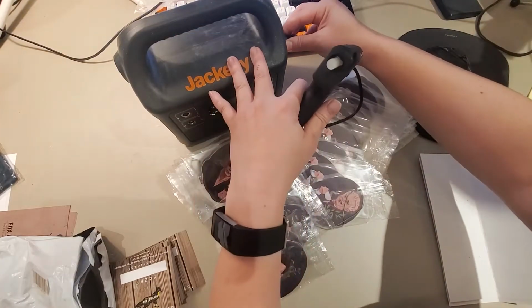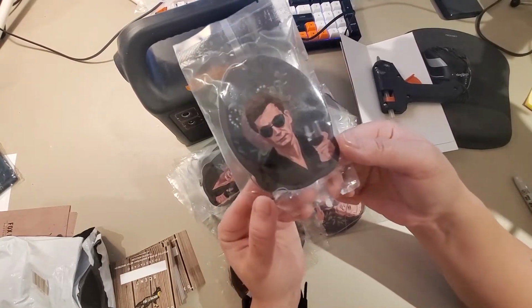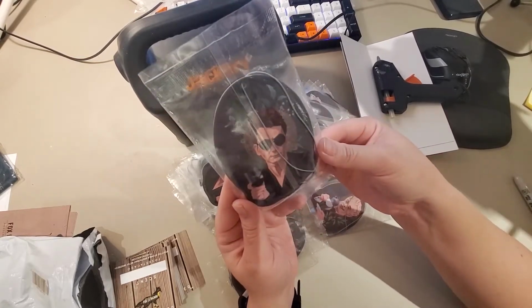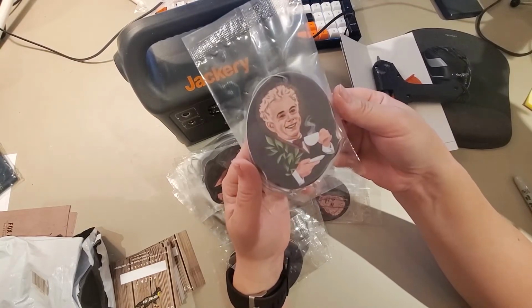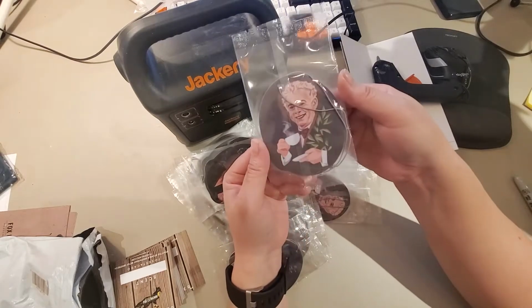These are my Good Omens air fresheners. Crowley is scented with pine, since he is both a plant lover and pining for Aziraphale. Aziraphale here is scented with vanilla tea. Both have a halo design, since they are both angels, despite one being fallen.